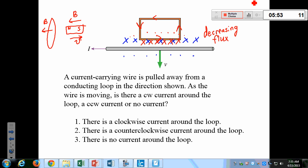There's sort of a lot of steps you have to go through in order to get to these answers. But here our current will be counterclockwise because the magnetic field that I'm generating is going to be in the same direction as the magnetic field caused by this wire, because it's a decreasing flux, and then that's going to be a counterclockwise current. Stop at 625. Looks like we're all on the right page.